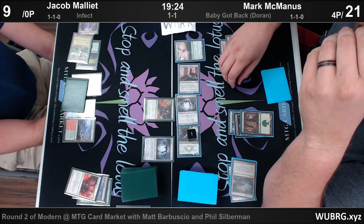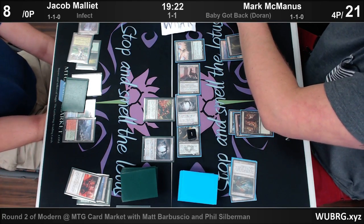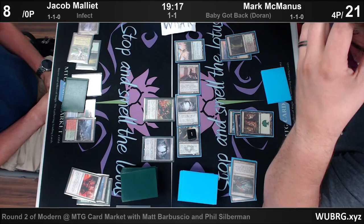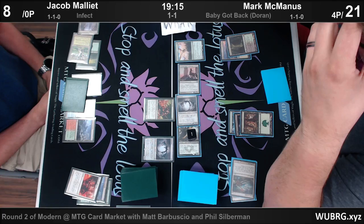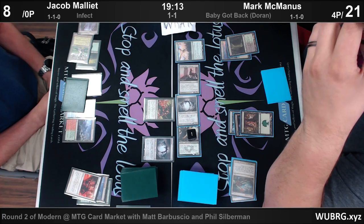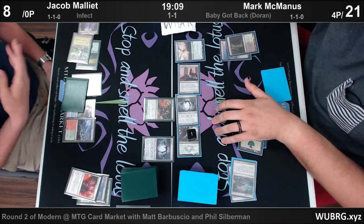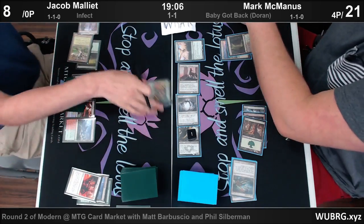Because the Spellskite got pumped from the Assault Formation. Let's see what Mark decides to do here. He can pump once, which would put Jacob to 3, but I'm not sure that really has a ton of value. I think it's not even worth it. You're already killing his creatures. But I think you do it anyway. No, well, you're not killing Spellskite. I think you want to kill Spellskite. Yeah, and he's going to do that.